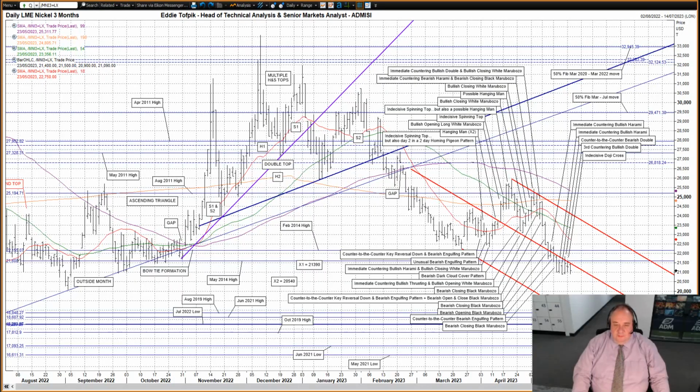LME 3-month nickel. 17 weeks ago, yes, 17 weeks ago, I said about this market, and I quote, "This leaves us with an interesting if complex situation. You see, one could look at the whole of the early November to date action as a possible complex head and shoulders top with a split head. It will all now depend on whether the market first makes a move down to the proposed neckline of the pattern, that's currently at 30,000 even, and highlighted in dark blue, and then what it does when it gets there."